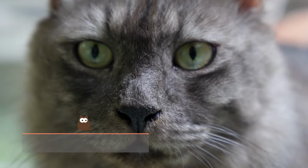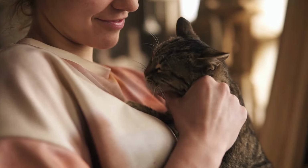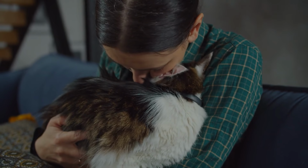Happy cat meows. These types of meows are our favourite. They are used when your cat surprises you with a display of affection or while you play with them. It is one of the most rewarding types of meows for guardians, as they usually indicate a bond of trust and mutual appreciation.